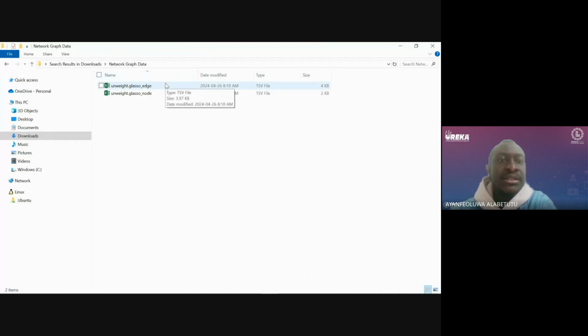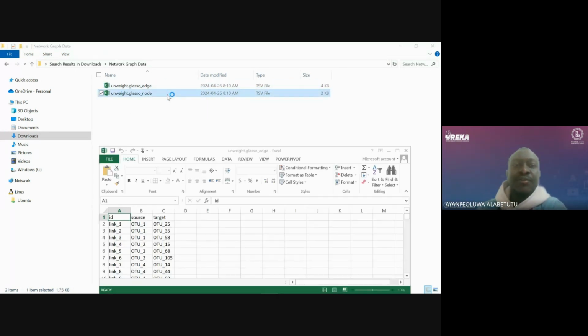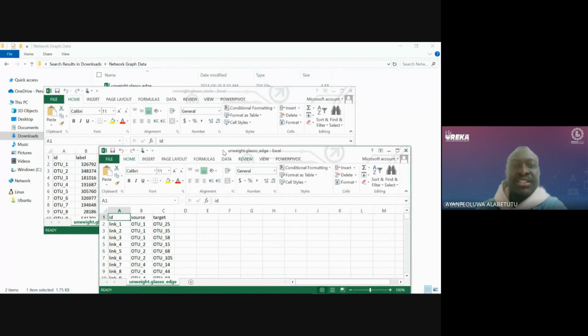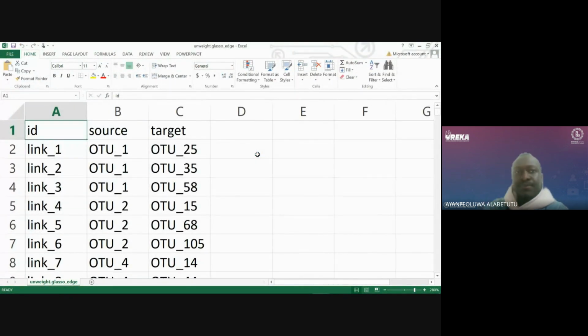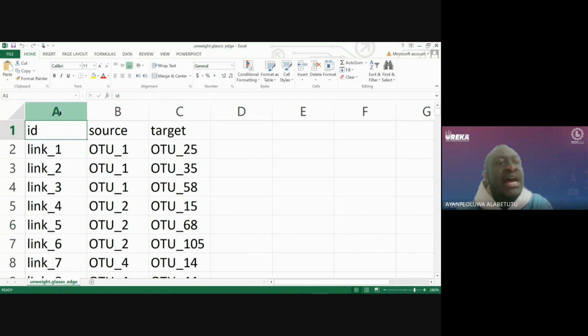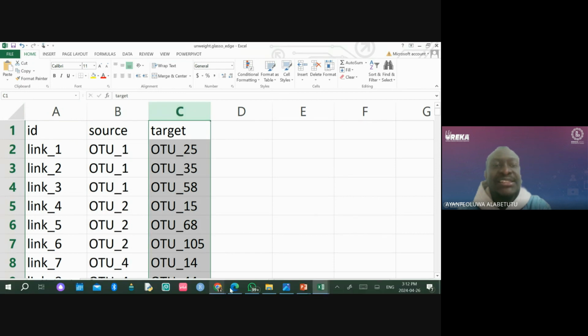So I'm coming straight away to show you an edge table, an Excel table, and a node table, so that we can look at the uniqueness of how a typical node table and a typical edge table look. Now, this is the edge table. Can you see my screen? Yes. So we can see that there is a column that establishes the link. There is another column known as the source, and there is another column known as the target.